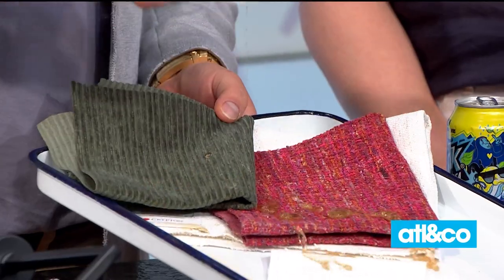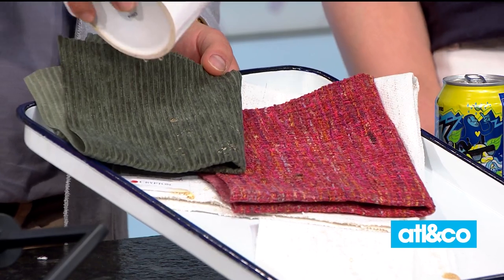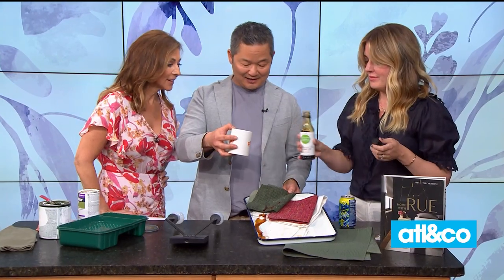So you can pour. Do you see what's happening? Magic. It just beads right up. Imagine this is red wine. Imagine this is soy sauce. Oh, not the soy too. Yes, here we go, soy sauce, of course. It doesn't stick on.